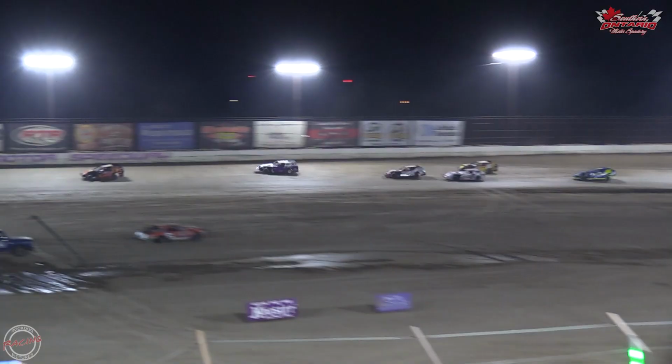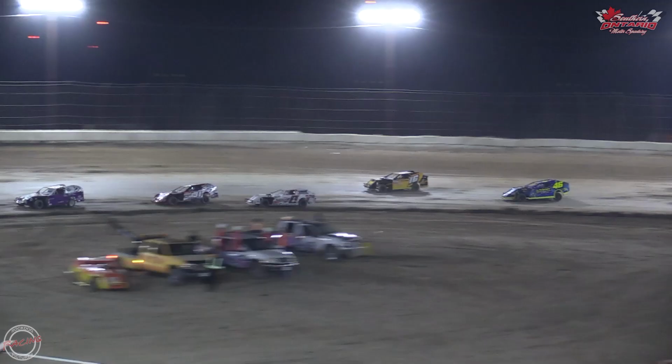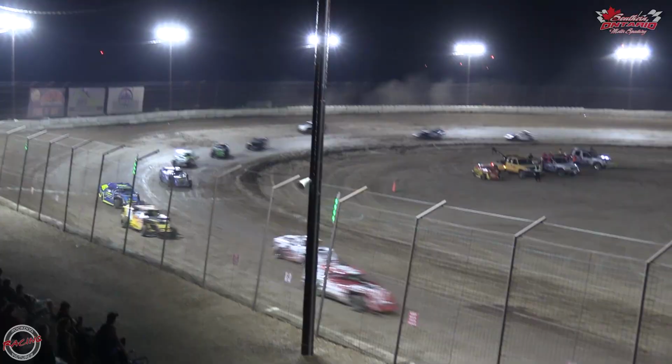So Hereggers starts to pull away from the field. A little further back to Dylan Bonner in the 64. Caleb O'Leary in the 28 runs third. Pickering and McNally now looking to do battle for that fourth and fifth position.